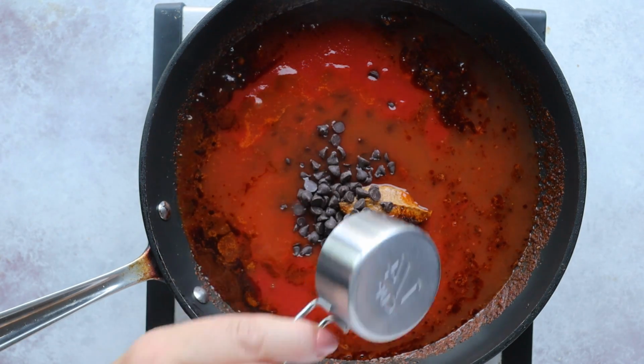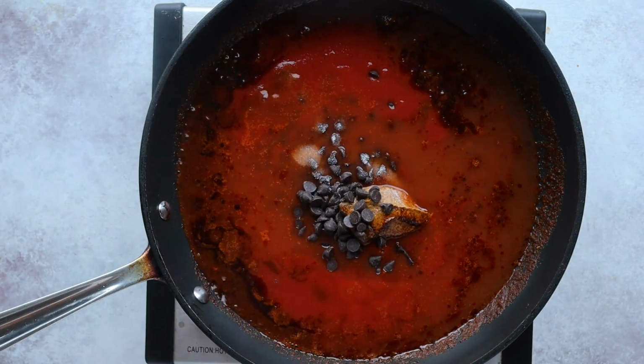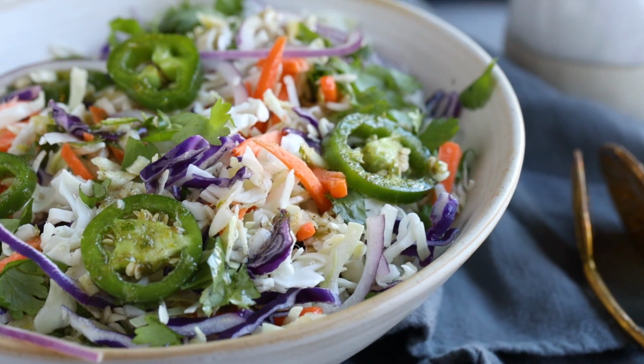And I like to add chocolate into my mole. So I'm gonna add a 1/4 cup of sugar-free dark chocolate chips. Then a 1/2 teaspoon of salt. Reduce the heat and then continue to stir it and let it cook for around 3 minutes. And now your sauce is done. To go along with my mole sauce, I'm gonna make up a simple Mexican slaw.